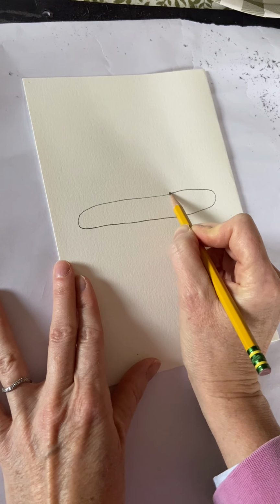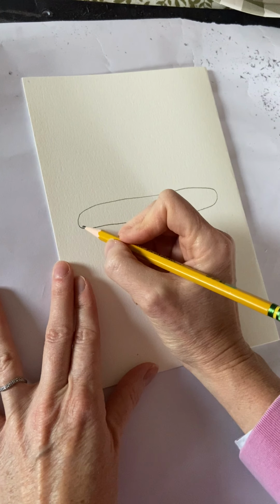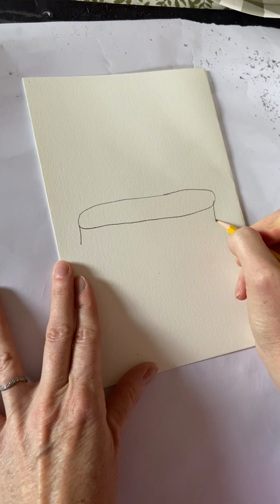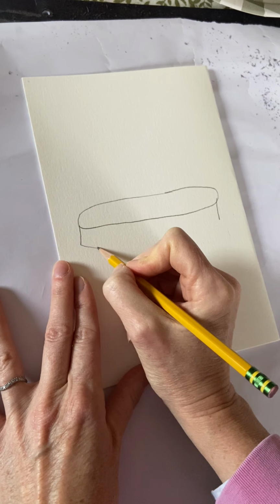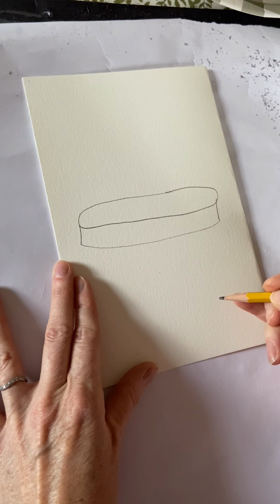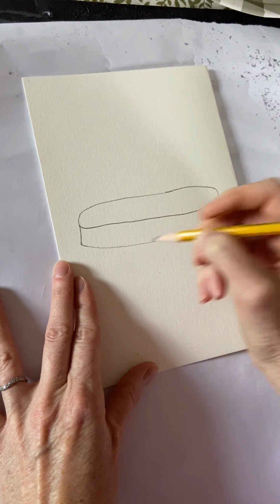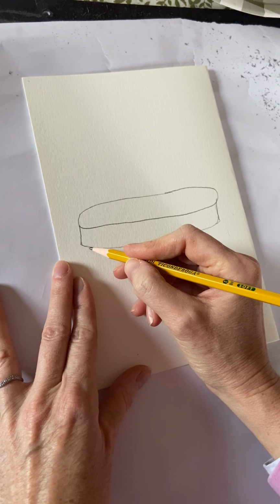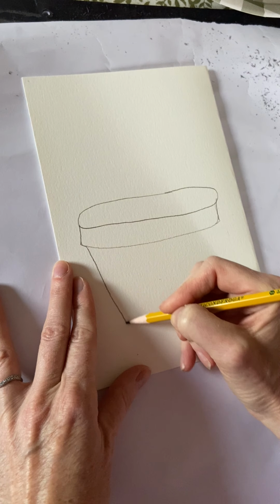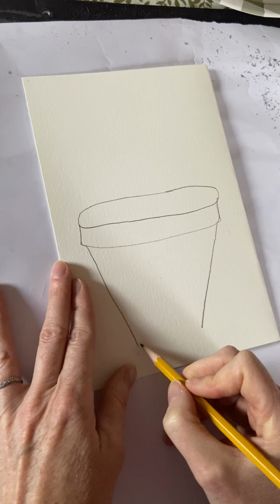It's a long, flat oval. And then from there, we're going to go down just a little bit, and we are going to make a line that's going to be the edge of our pot. Okay? Kind of round those lines out. And then from there, we're going to go in a little bit, and we are going to make a line that comes down, that curves down a little bit, okay? It's a little bit on a slant.